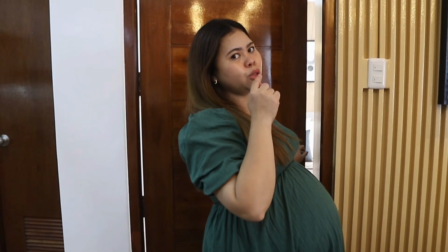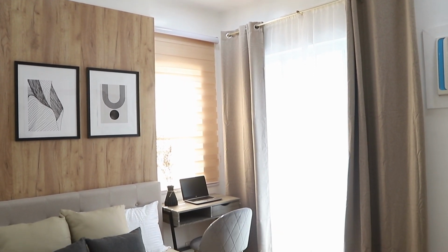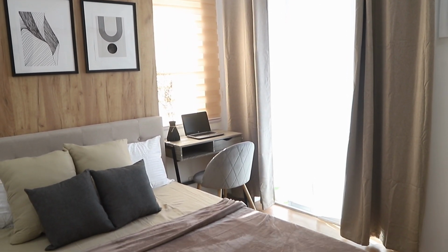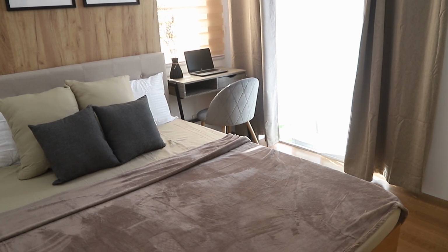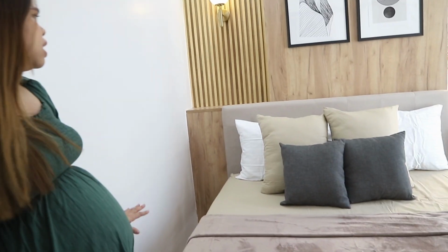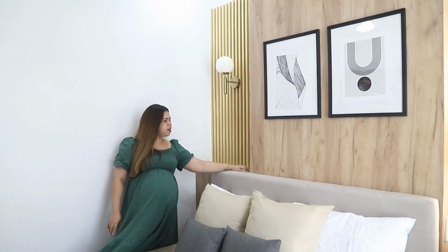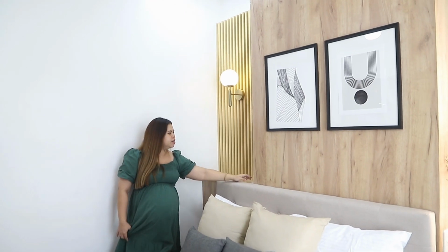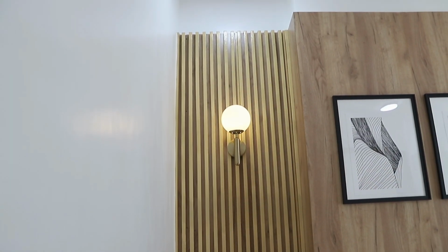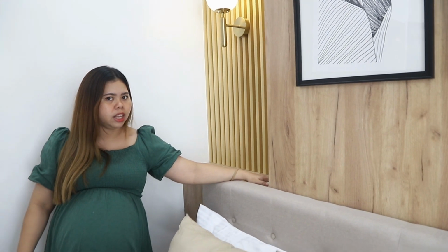So now let's go to the bedroom. In the bedroom, we have a queen size bed, and then I centered it in the space wherein we can still have a space here to access the lights. So we have a switch here for this night lamp or wall lamp, and then we also have outlets in this space so that when the owner or the one who will be renting here will charge their phones, they can charge it in this space.